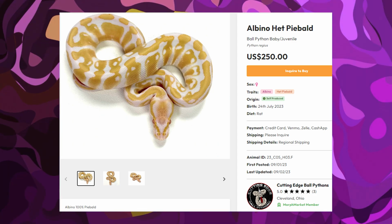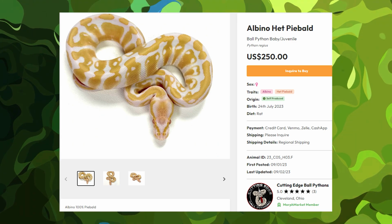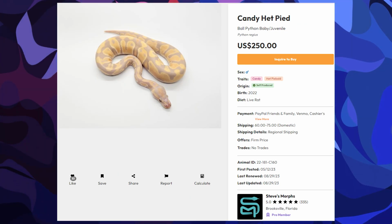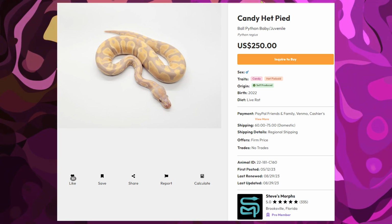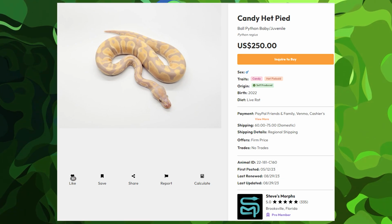And while we're at it, let's throw Candy in there as well, because these two are both under 250 bucks and they kind of work very well together. The biggest difference between Candy and albino that you should know is that albino has a more white pattern coming in between their yellows, whereas Candy has more purplish lavenders coming in between. They also tend to have a little bit more ruby red eyes as opposed to a bright red eye.